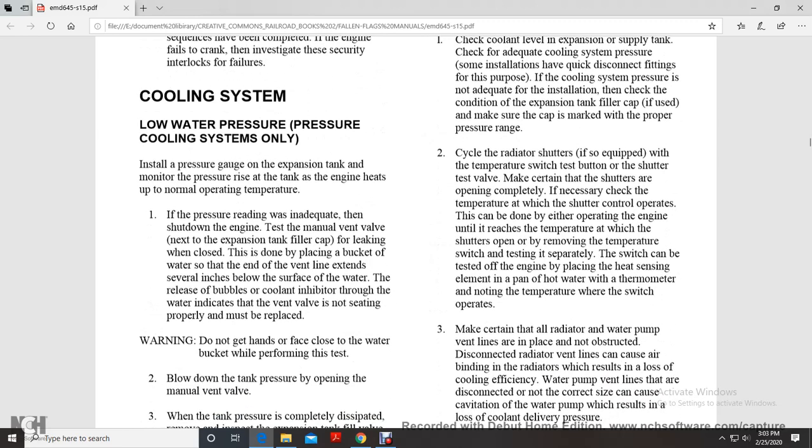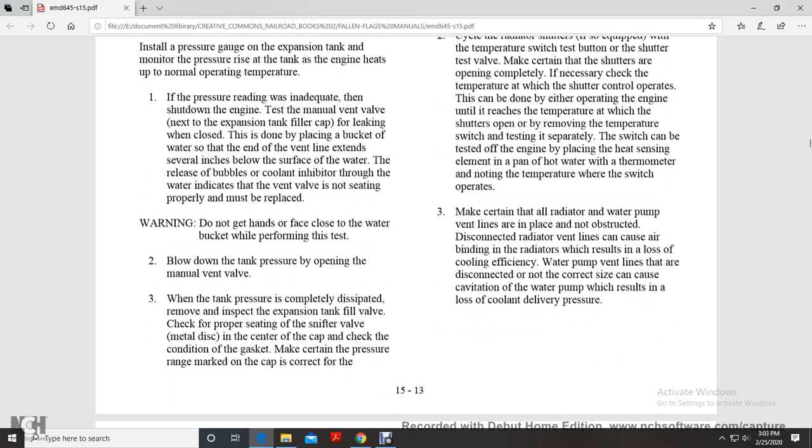If the pressure reading is inadequate to shut down the engine, test the manual vent valve with the valve closed next to the expansion tank filler cap, checking for leaking when closed. This is done by placing a bucket of water over the end of the valve, so the end of the vent line extends several inches below the surface of the water. The release of bubbles, the coolant inhibitor, through the water intake means the vent valve is not seating properly and must be replaced. Warning, do not get hands or face close to the water bucket while performing this test.